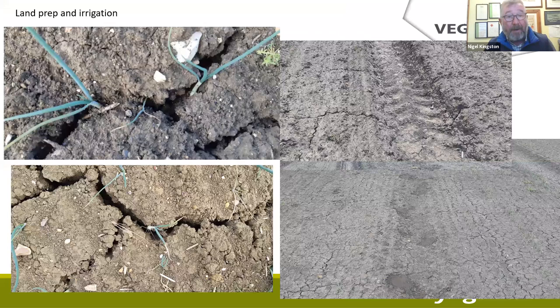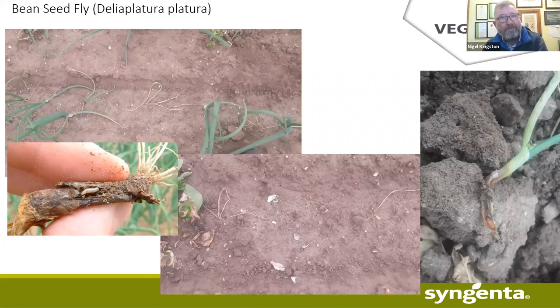Land preparation and irrigation. I mean, I know it was very, very difficult last year, but any form of damage to the root system, you get these issues. And even bean seed fly and onion fly, any sort of damage to the root, we're in trouble.